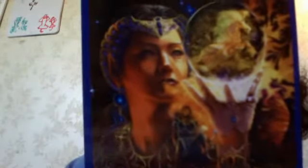I find this deck amazing, and I did a quick reading with it yesterday. There's Queen of Air. Look at her, and she's got the unicorn in the crystal ball. Look at her face, though. Oh my God, she's stunningly beautiful. But it didn't make a lot of sense. I think what I'm going to do is go through and read the book and really try to understand the deck before I do many readings.